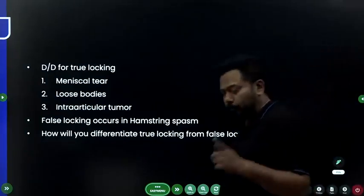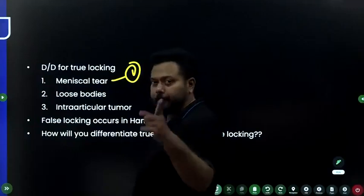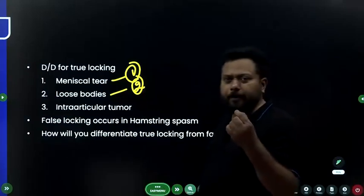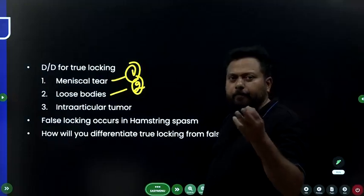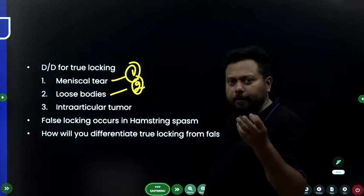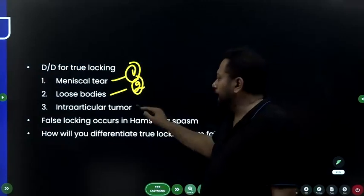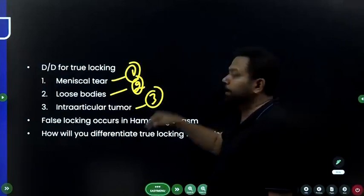Differential diagnosis of true locking: number 1, meniscal tear, especially bucket handle. Number 2, loose bodies in the knee joint. Loose bodies means small separate individual bony fragments. Loose bodies are a very important feature of osteoarthritis, and loose bodies can happen in certain tumors also. Loose bodies are commonly seen in osteoarthritis. Whenever there are loose bodies, they can cause true locking, or intra-articular tumors. Okay, these are the 3 differential diagnoses.